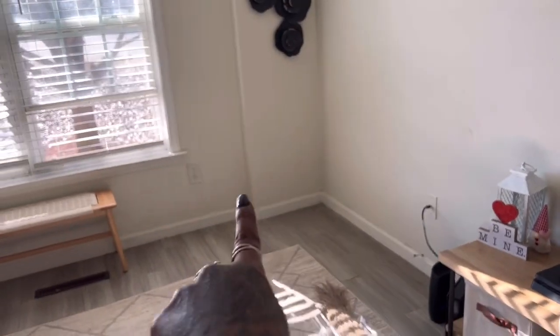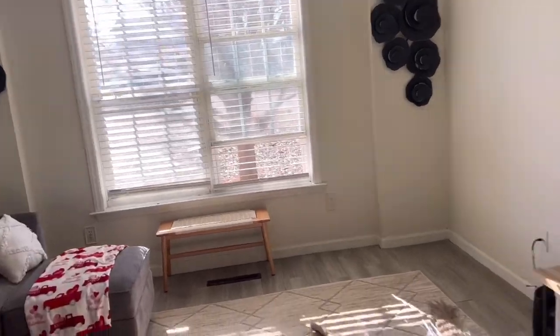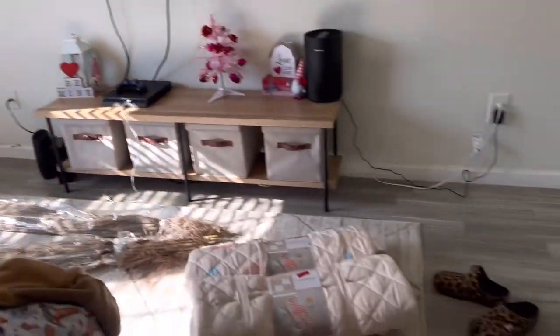And then I got these natural little spray things. I'm gonna put those in this corner. So I'm gonna try to revamp a vase. Put that over there with that. Add the curtains. Give her a little coziness in here.